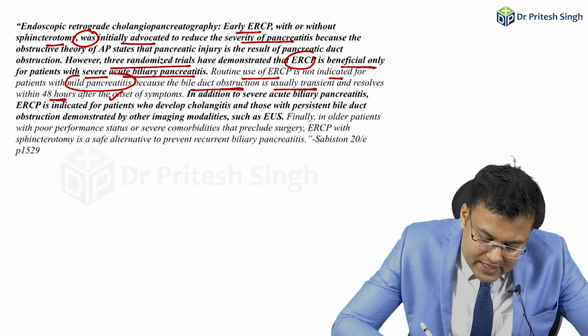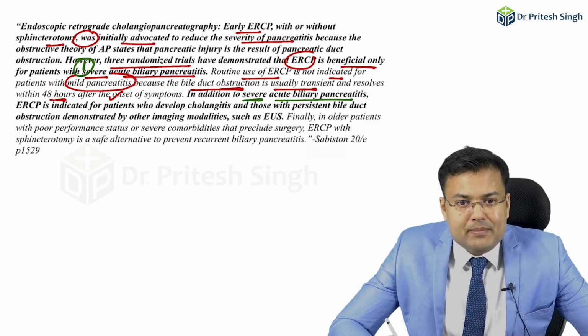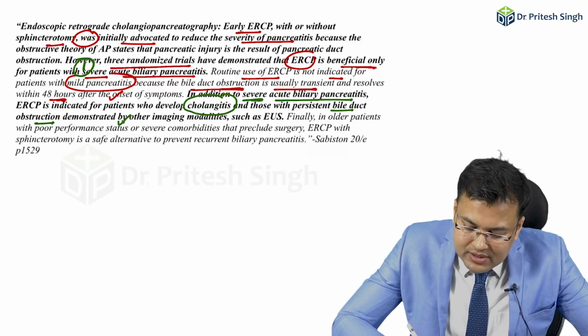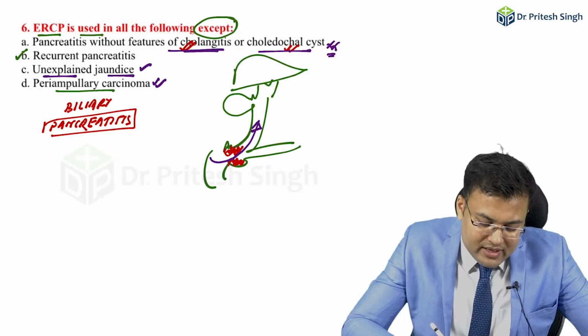Means, first, we have to perform it in severe acute biliary pancreatitis. Second, apart from severe acute biliary pancreatitis, it is indicated for the patients who develop, be careful, cholangitis, and persistent bile duct obstruction demonstrated by other modalities. Clear? So see this question again. For this question, ERCP is used in all of the following except pancreatitis without features of cholangitis or choledochal cyst.